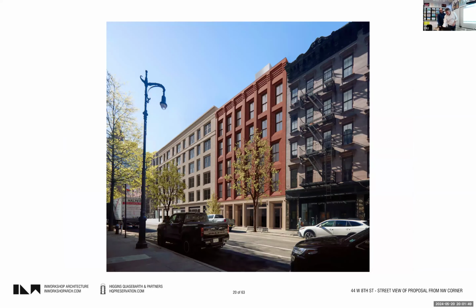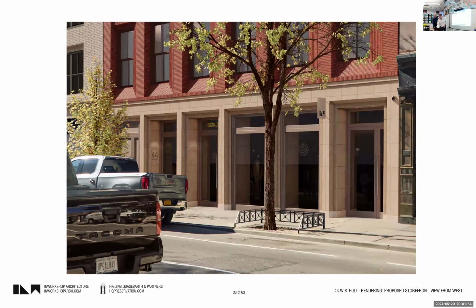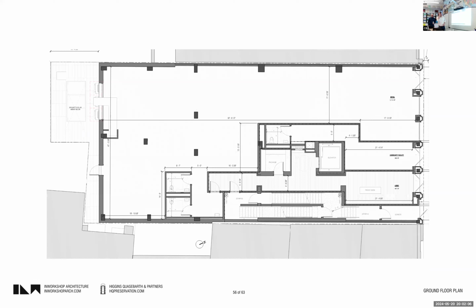Roughly 500 square feet. It seemed to be in the basement. No, it's on the first floor. So this is the first floor plan. You can see in the center coming in and then jogging back with a bathroom at the back. It's actually 360 square feet, including the bathroom, and not including the bathroom.